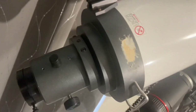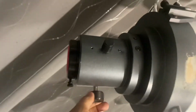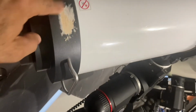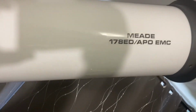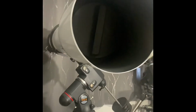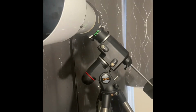So here's the focuser. Here's the one handle I was talking about, the second one there. The focuser's decent. I would say semi-smooth. I probably wouldn't upgrade to anything more. This was just a sticker that's faded off over time. And as you can see, this is just really big. Let me get a picture of that lens. Okay, so the cover actually goes here. Most covers these days go over the dew cap, but Meade made it where it came out from the inside. And that's what it looks like.